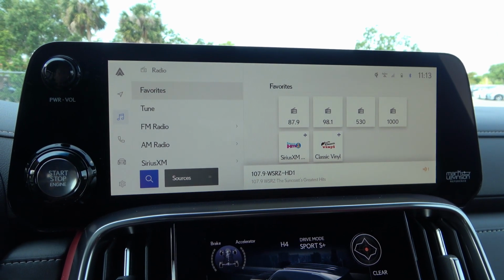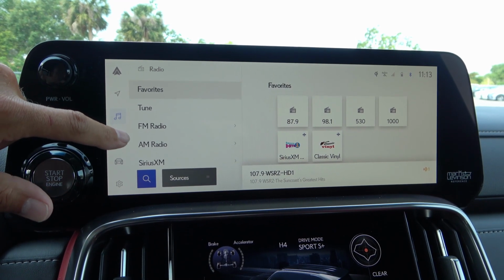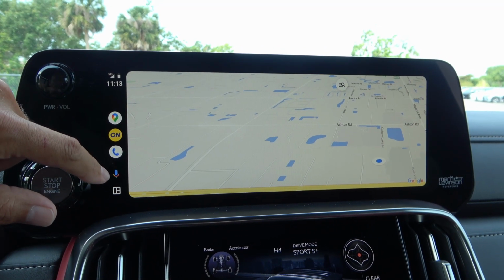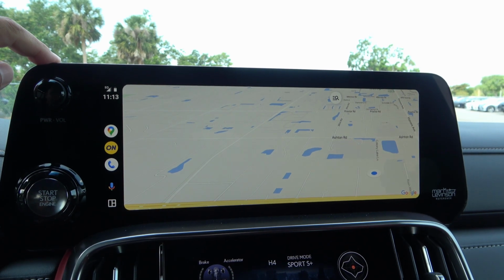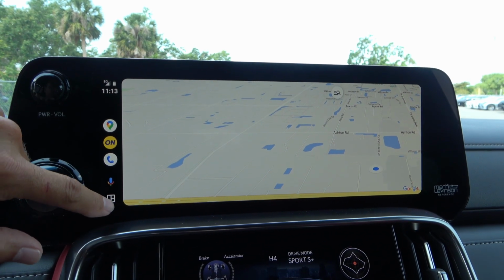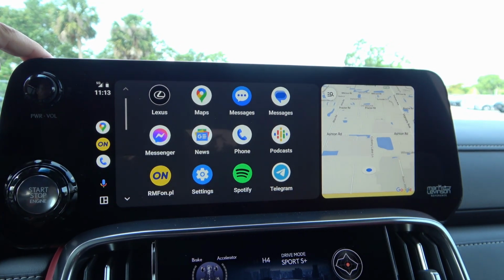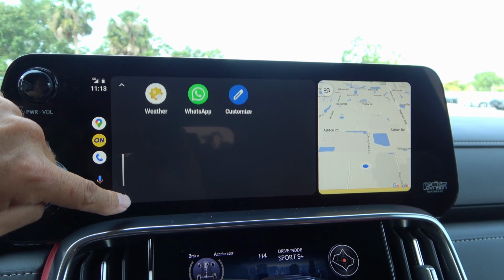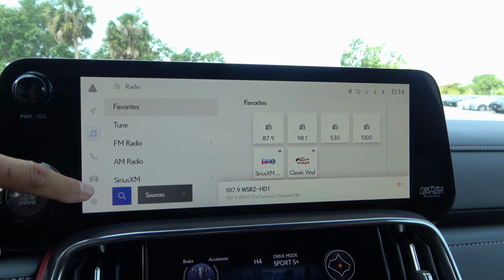You have to trust me on it. I can't play any music, otherwise I get copyrighted, but it sounds absolutely amazing. Here's your phone connection. I do have my phone connected as far as Android Auto. And look at this, it takes up the entire screen. Very nice. And then, of course, you can go to your main display for Android Auto. Look how nice and bright the colors are. I like it. Okay, we can go back to the regular Lexus screen.